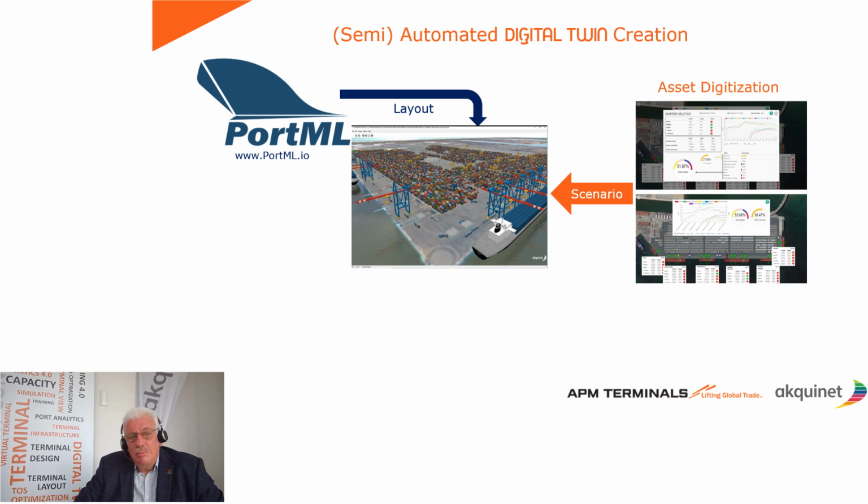So we are part of the PortML initiative, which is an initiative started from Singapore together with some Chinese people, with Europeans, and we are part. Last October, there was a big celebration, in a virtual way of course, about this PortML initiative. You find information about this if you're interested under www.portml.io. And this will help the terminals, the users, to import a standard layout definition based on this initiative to build the model, the layout of the terminal, together with a scenario that we get from Fabio that he described. We can start a simulation more or less semi-automated.